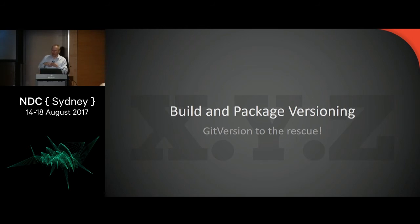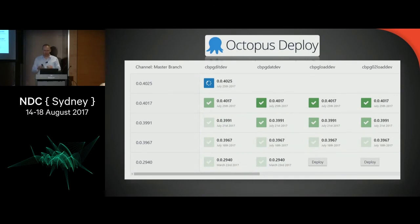So we've split our build up. We've made multiple components. We've figured out how we're getting them into NuGet, and we're versioning them. The next step was we needed to be able to deploy them. And for each of those components, we needed to deploy them. We chose Octopus Deploy. For us, this actually became an easy choice.